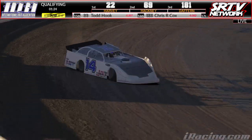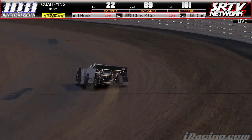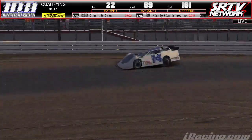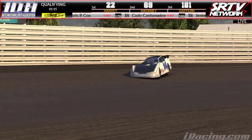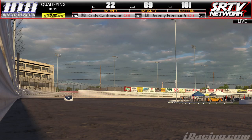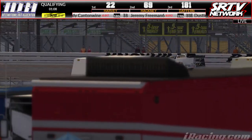Give us just a second. We've got about a minute left here in qualifying, and Cole Harvey is still on the pole. Keith Hackney is in second, Bryson Deffern in third, J.D. Brown in fourth, and Thomas T.J. Coggins is in fifth right now. We'll be right back in just a second.